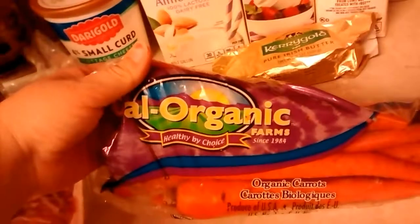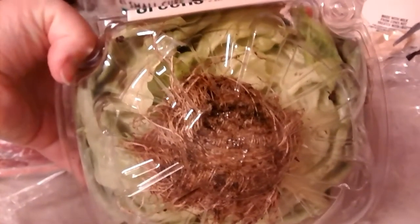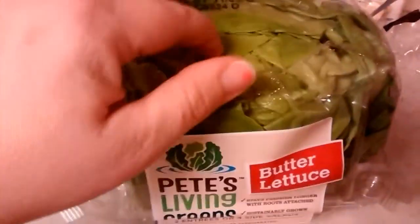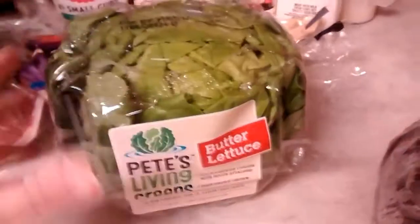Organic carrots. I like to just peel these and put them in a salad. And then for a lettuce wrap, this living lettuce, I've seen lots of different brands. It's the one that has the little roots still attached. This is so good. I also like iceberg for a wrap, but this is my absolute favorite. You can make lettuce wraps. You could wrap a burger in this. You could wrap deli meat in this.